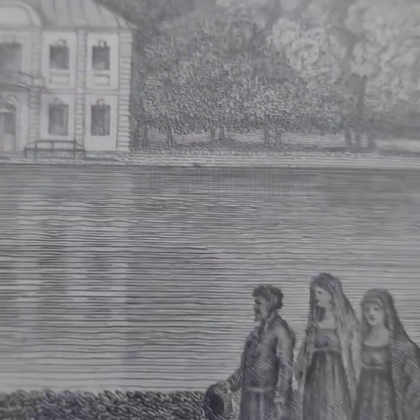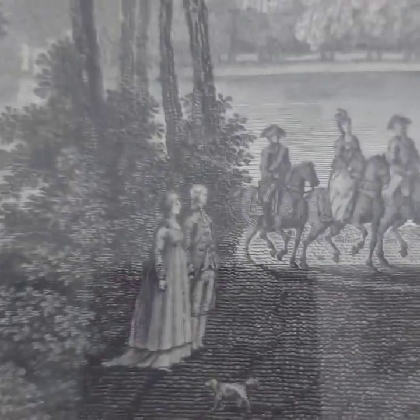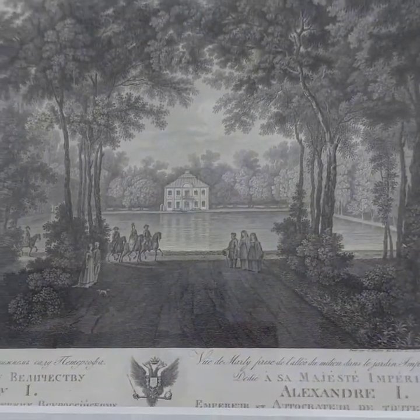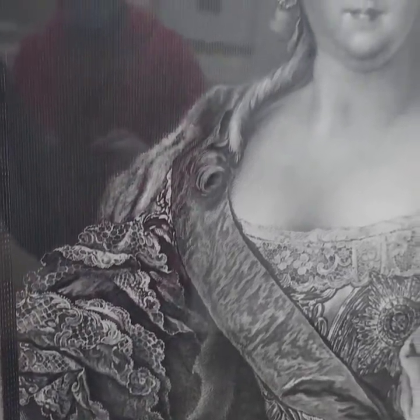In the next section, we will look at engraving. It is a relatively young form of visual art. It appeared in Europe much later than painting and sculpture. Engraving is a form of graphic art that produces imprints from printed forms. These plates are made of metal, wood, plastic, and other materials.